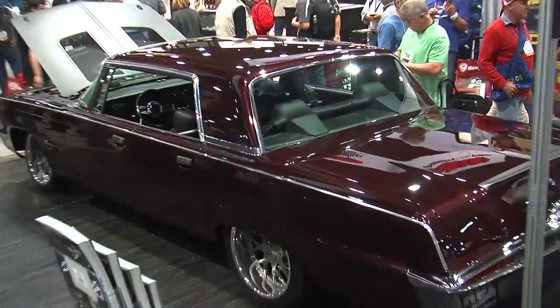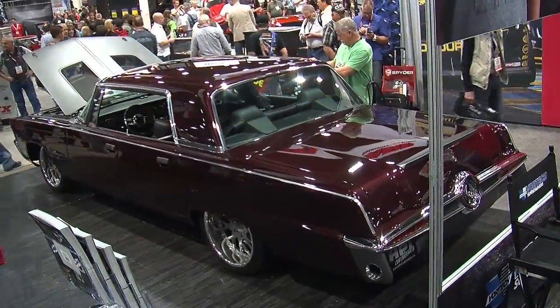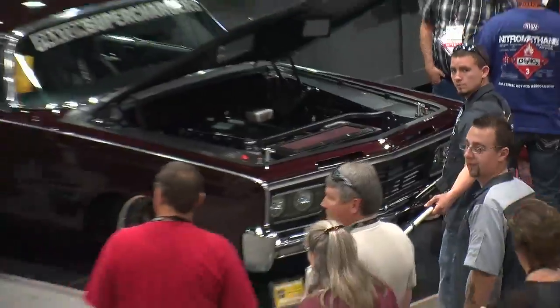SEMA show, each member of the V8 Speed and Resto and VATV crew was charged with picking a car that they think is pretty unique, and I found the one that I like. I'm here with Tyler Scarfe, and we are standing in front of the Tyrant. The Tyrant, yes. Oh man, off the scale. Tell us a little bit about it.